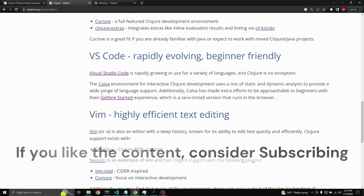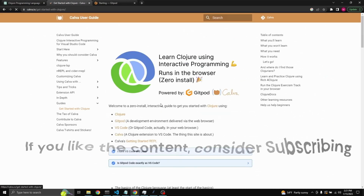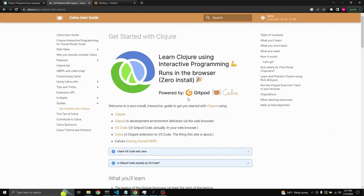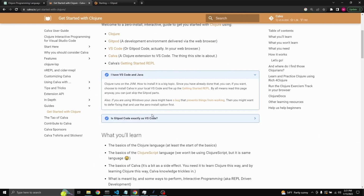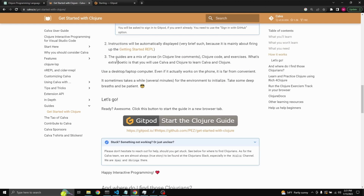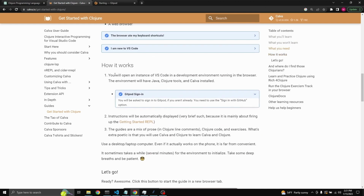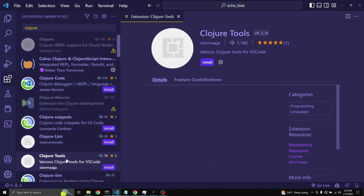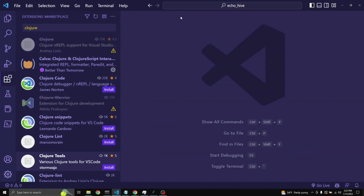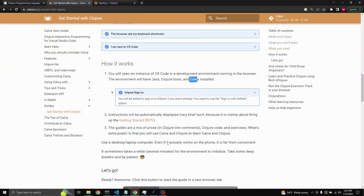I was wondering how I can start writing Clojure code, and I was a bit at a loss. Then when I went to the editor in VS Code, it said Calva has a getting started experience. When I clicked on it, I came to this page, and it says I have VS Java installed. It says we will be using a cloud environment. You will open an instance of VS Code in a development environment running in the browser, with Java, Clojure tools, and Calva installed. We have Java and Calva installed. In Visual Studio Code, I also searched for Clojure tools. Maybe we'll install that. I haven't installed it yet. But in the meantime, let's follow this and see where it leads.